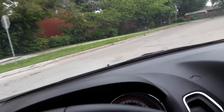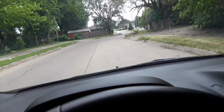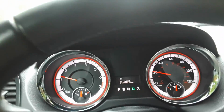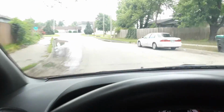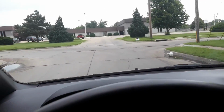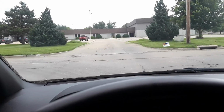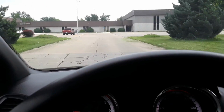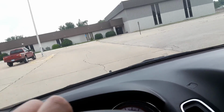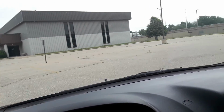So what we have here is a 2018 Dodge Grand Caravan SE Plus with alloy rims and 36,000 miles on it. We are Affordable Mobility Solutions. We have been in business for nearly 8 years, and we have over 450 positive ratings on eBay. 100% Better Business rating.